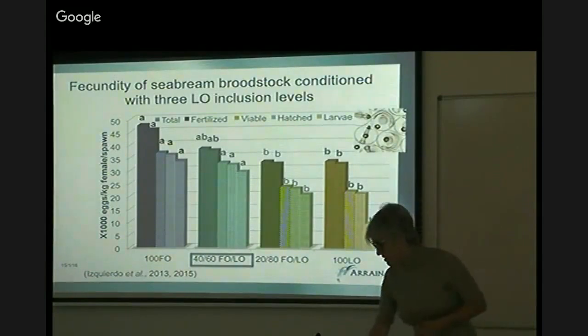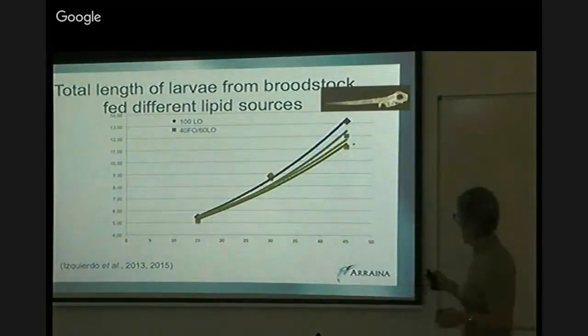Very, very differently worse. And when we follow the larval development, we saw that at day 45, there were significant differences between the lowest, I'm sorry, didn't appear here, but between the highest linseed oil diet content in the broodstock, and the highest growth was in the animals that were fed 100% fish oil.